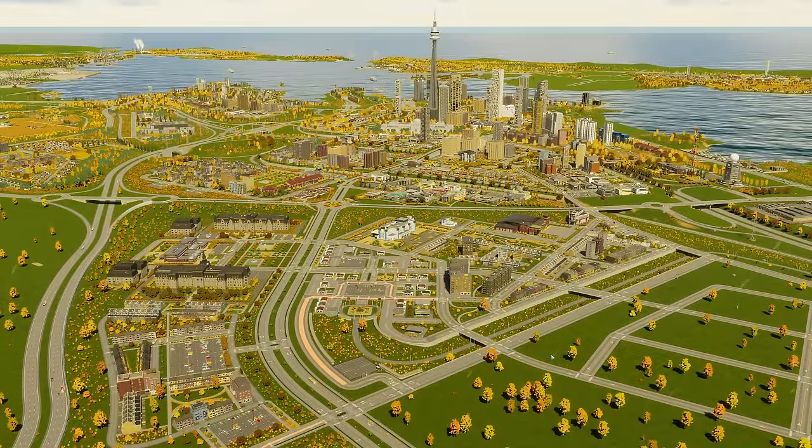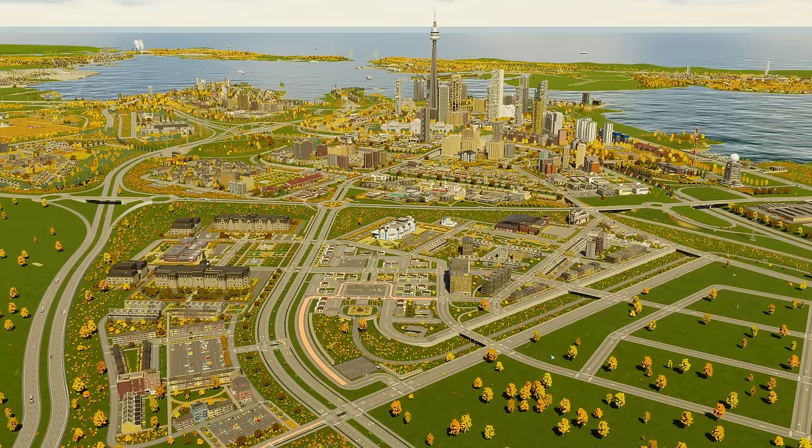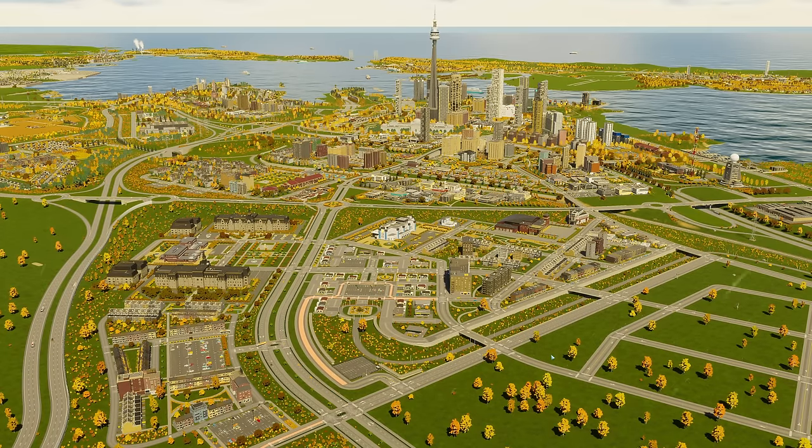All right, welcome back, and I give you the east end of the Arabica Basin. That was the subject of today's build, and I really like the way that this one turned out. There's just so much to unpack here, so we should dive right on in.